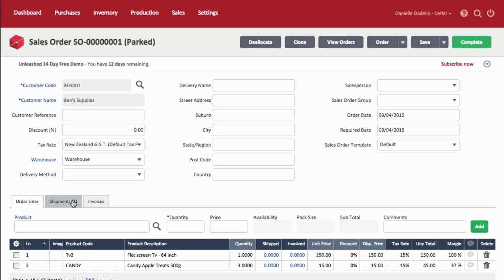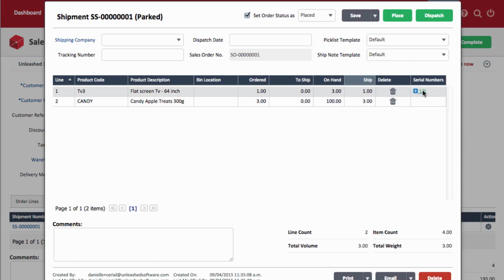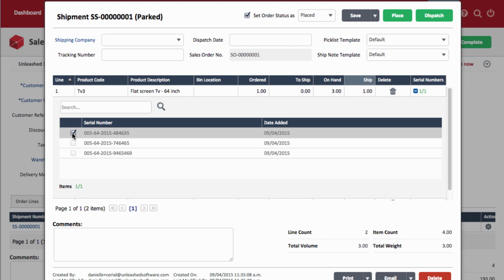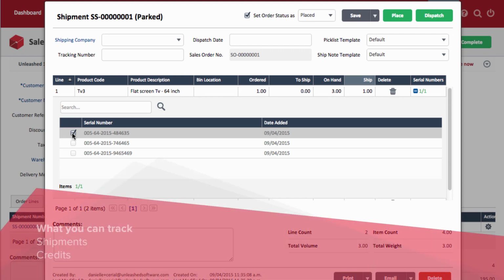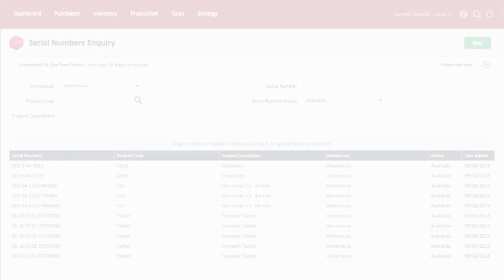Most important thing to a business? Sales. When shipping goods to your customer, it's at this time you choose the product serial number given to them. Perfect for keeping track of individual products sold for warranty purposes.